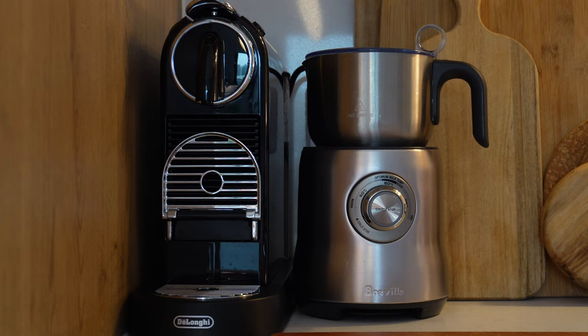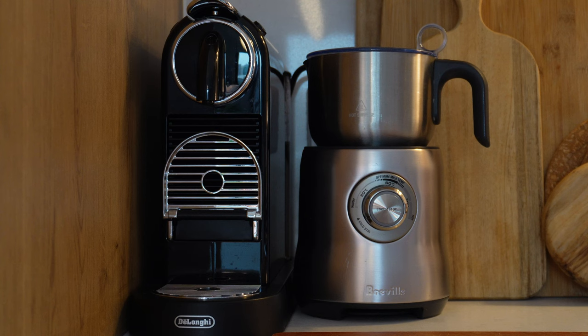And then this stainless steel appliance next to it is my Breville milk frother, and this one has been amazing. I honestly use it for so many things like hot chocolate, matcha, just plain milk. You can do a cool froth or also it heats up to about 70 or 80 degrees.